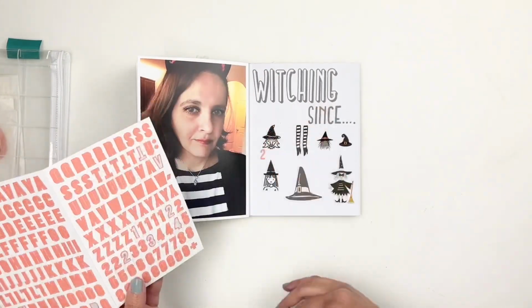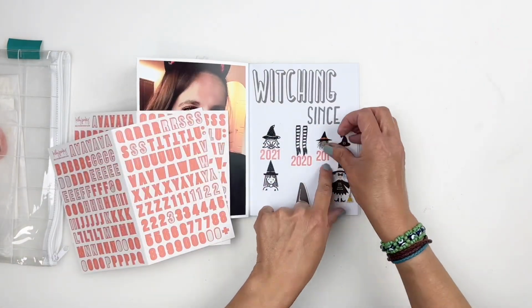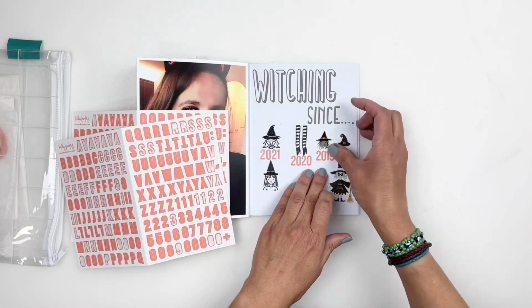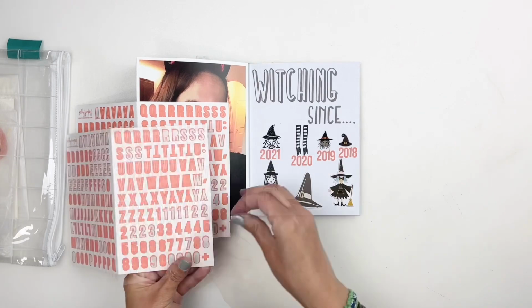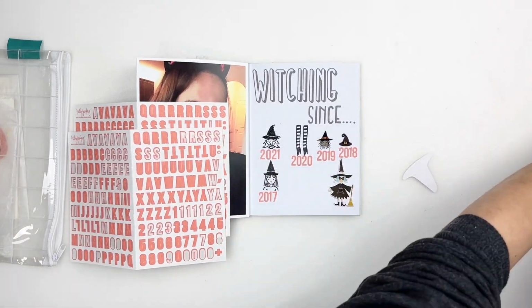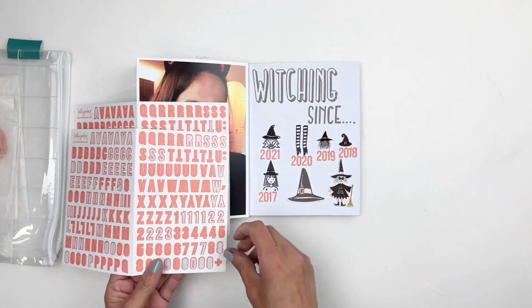So it's going to end up starting from 2021. And then at the end, right next to my largest sticker here with the witch, I'm going to spell out always. And so basically, I've always been a witch. And I love how this turned out. So simple, so easy. And I definitely recommend it.